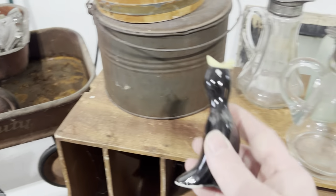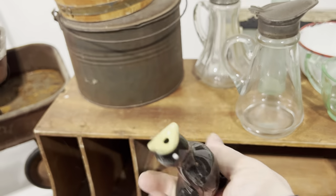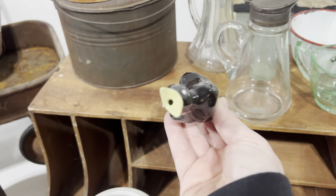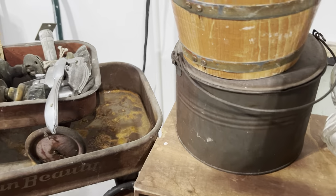And I have actually never picked up a pie bird. This is my first pie bird ever, y'all. So if you don't know what a pie bird is, you stick this in the middle of your pie, and then it has the hole in the mouth, and then the steam comes out, so then your pie is not soggy. And then look at this cute little bucket.